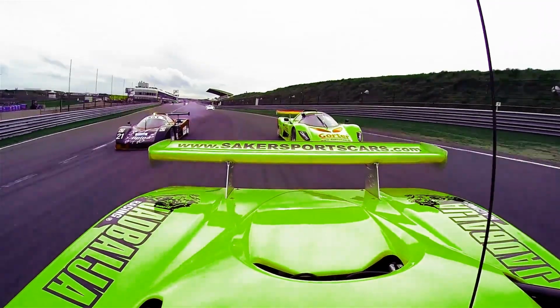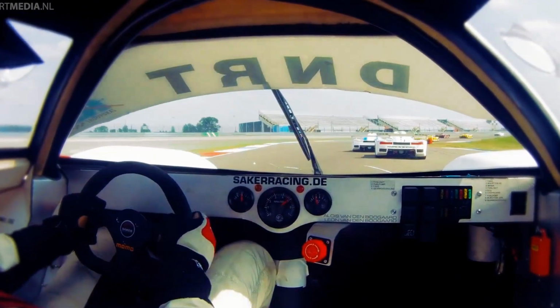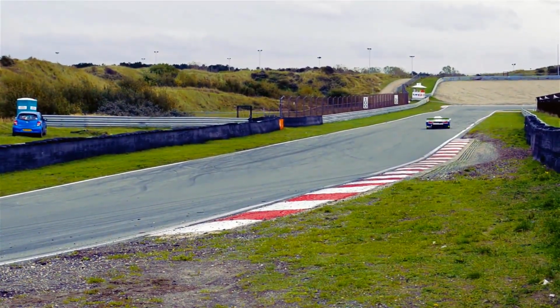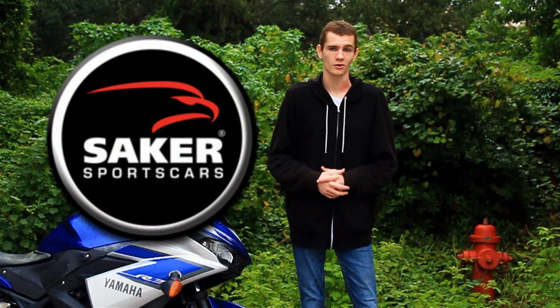Track cars can be expensive, hard to find, and difficult to maintain. So for enthusiasts who just want to have fun on the race circuits without wasting a huge portion of their budget or their time on the build, what solutions are out there? Well, one unique option is currently being offered by a Dutch supercar brand known as Saker Sportscars.